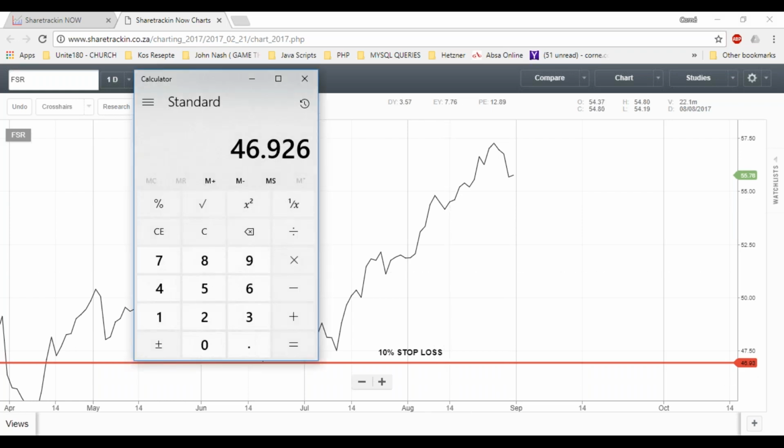I open up my charting tool, and this is going to take you about 15 seconds maximum every day to readjust your stop loss. And what you're going to do is you're going to use the new value, which is that 54.80. You deduct the 10% stop that we said that we're going to use, and that means that my new stop loss level is in the region of about 49.32.